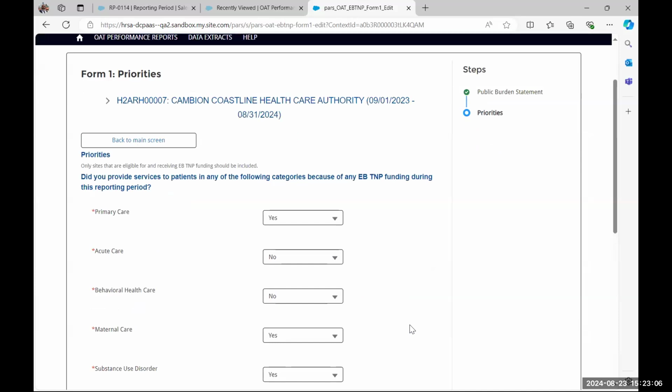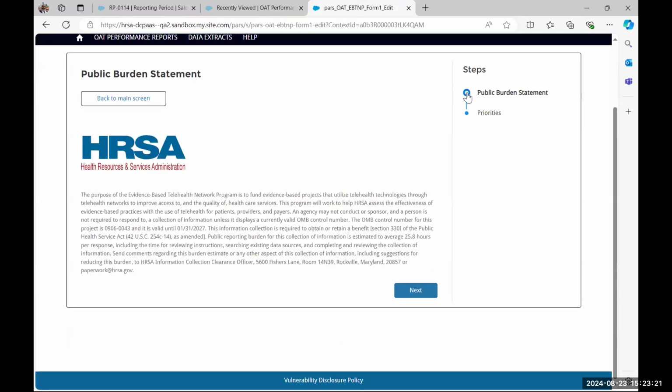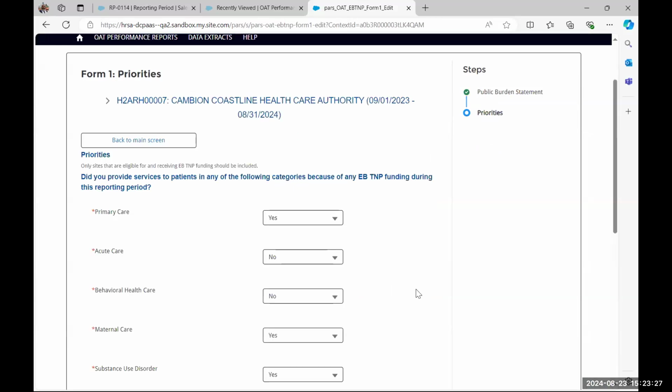which is priorities. And you're going to notice, if you look at the steps, the step that you were already on has a green circle with a check mark on it. The step that you're currently on has a blue circle. If you want to navigate back to one of those previous steps, you can click on that green circle with the check mark and it will bring you back. And then if you want to move forward, you click the next button.